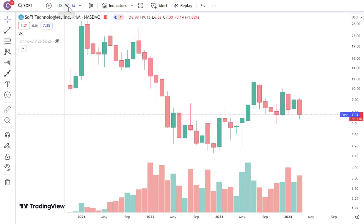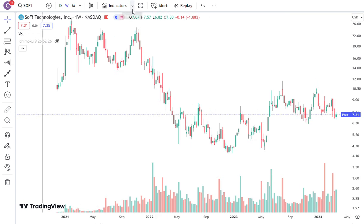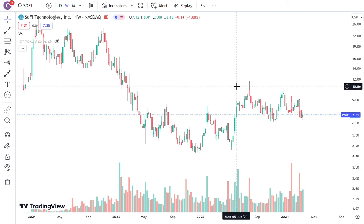So this is the monthly. I think I kind of beat it to death here with the monthly. Let's look at the weekly. Right off the bat, you can see that it's been making a very, very similar fractal over the last, let's say, 9 months or so, compared to the time immediately before that for the whole year.